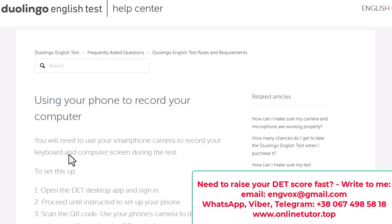One of them, of course, is your computer, your laptop or desktop, and the second one is your smartphone. What for? To record your keyboard and your computer screen from some angle. I think you have already guessed why they do like this. Yes, of course, at their official website and in their official videos, Duolingo guys, they say that it helps us to assess your skills better, to provide some test integrity and so on. I think it can be stated in a more primitive and simple manner.